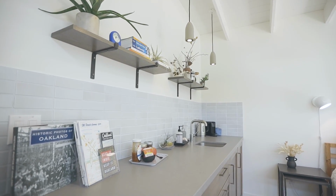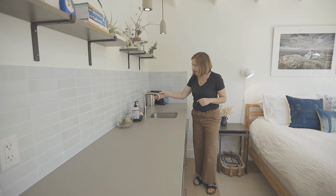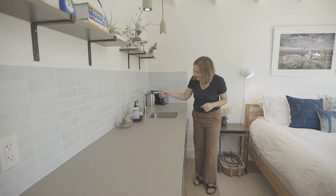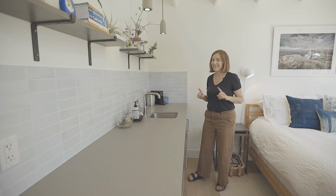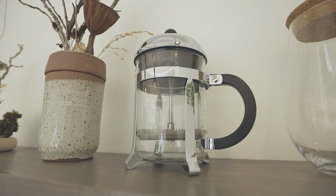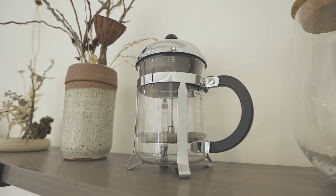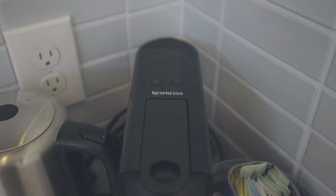So this is our tiny little kitchen, and we have the smallest sink that I could find, and this nice faucet. And we also have a few different ways to make coffee. I think that's really important for guests. So a lot of guests use our French press. And then we also have an espresso machine and a hot water tea kettle. A few other appliances I'll point out.